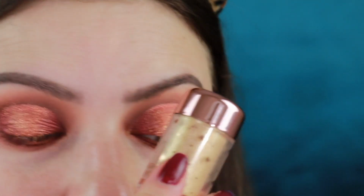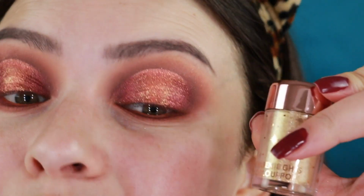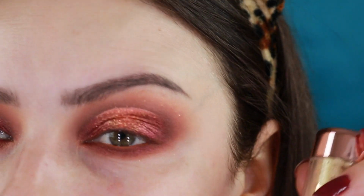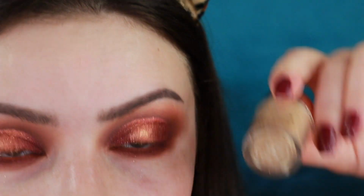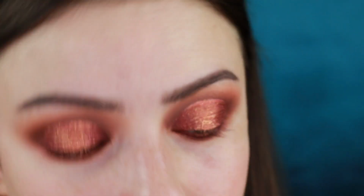I'm going to apply this in my inner corners, and I think I'm going to apply a little bit of glitter glue to make this pop and to stick, and then very lightly I'm going to apply it on my brow bone as well. This is in the shade The Lion. Roar.